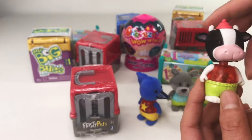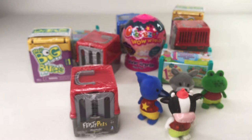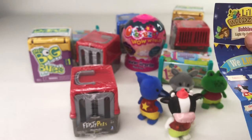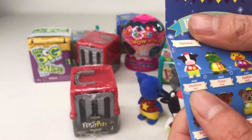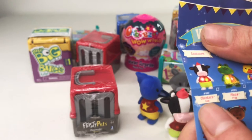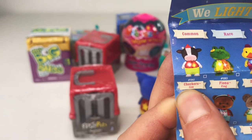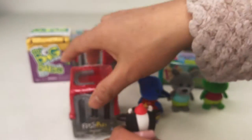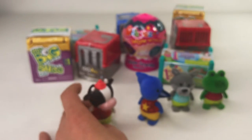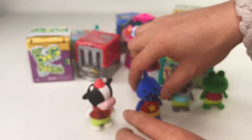Okay, let's check out the name. Alrighty, here's a little cheat sheet. Oh, he's right here. He is Checkers Cow. Checkers Cow. Yeah. Hello, Checkers Cow. Okay. Turn, turn. There you go.